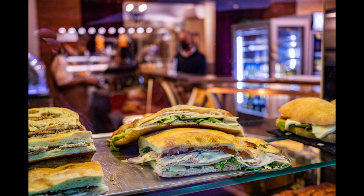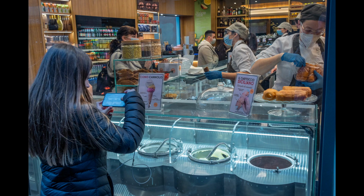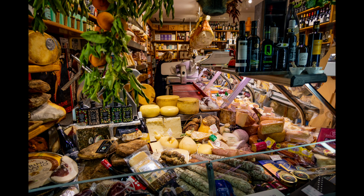I have yet to buy any, but they did look really good. But typically street food in Rome is you walk into a deli, typically one that doesn't have any seating, and you buy something and eat it on the street. That could be pizza, that could be sandwiches, that could be whatever. So I did take a few pictures of some of the food available for street food.